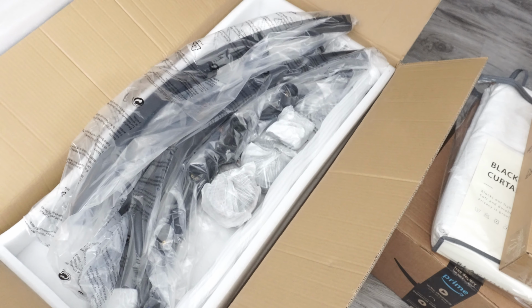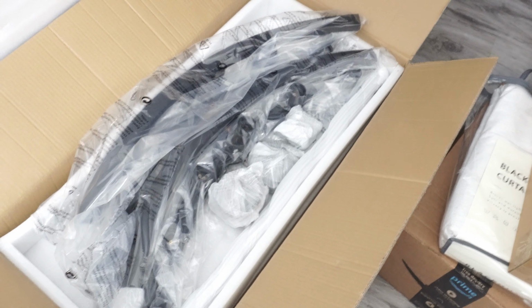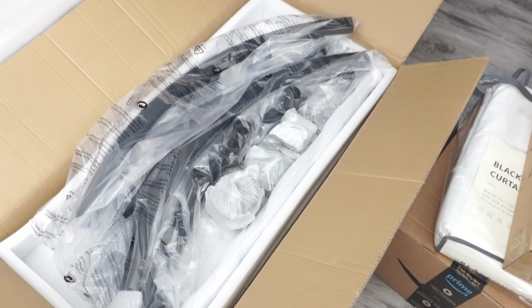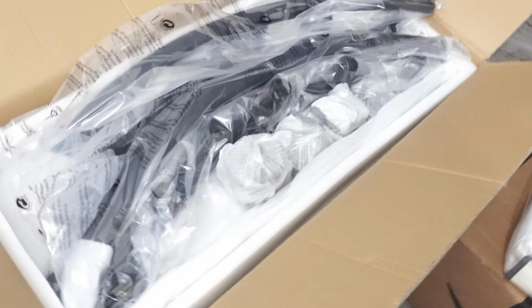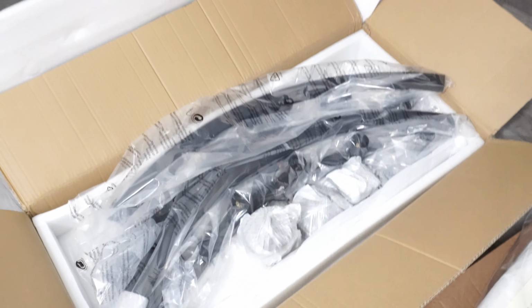Okay, before I end this video, I just want to share an Amazon haul with you all. So these are some light fixtures that we will be replacing in our home. And this is the wagon wheel style. So this is how it looks. Right here, we'll be putting this one in the living room.